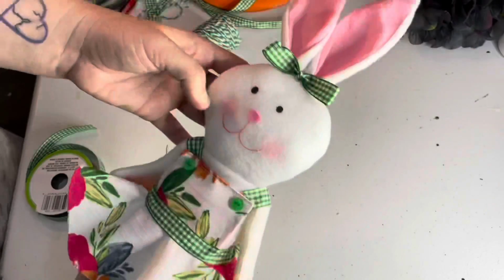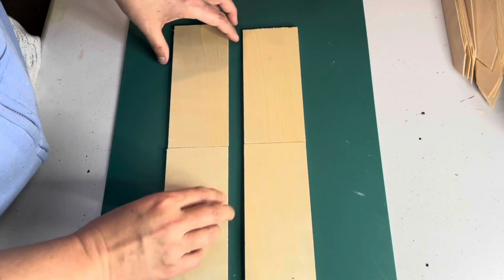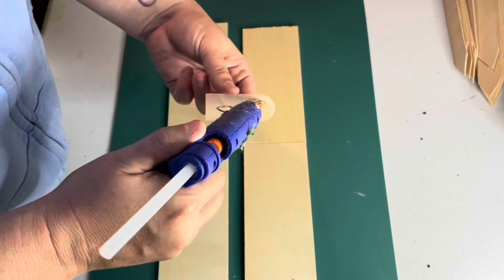I'm gonna save the reveal for the end and just hop right into the next project. Did you see how I did that? Hop right in, because she's a bunny.